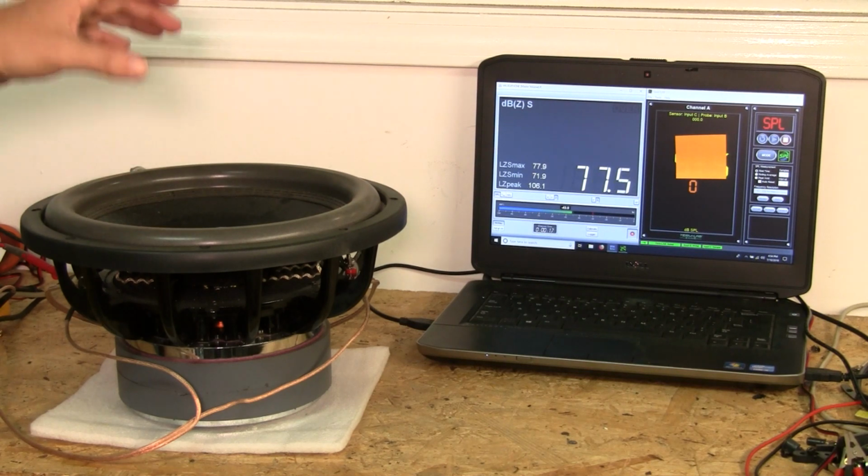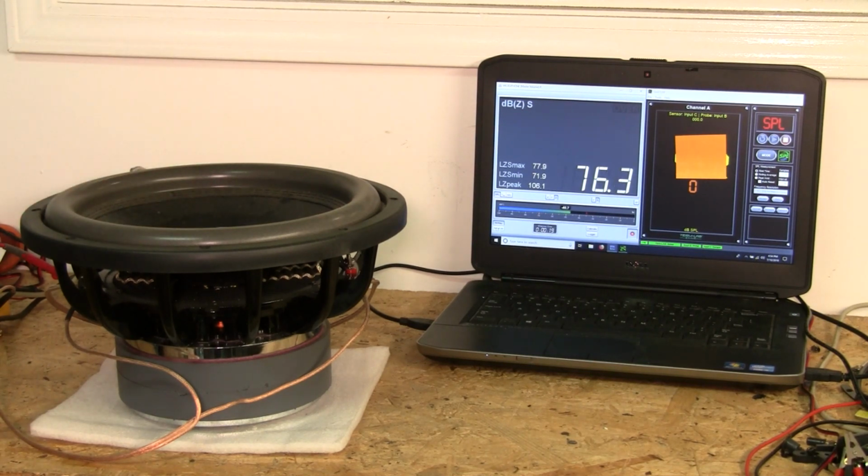This one has an 87 dB sensitivity. 104.5.